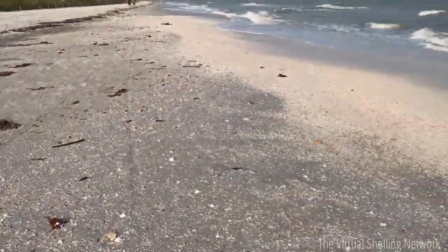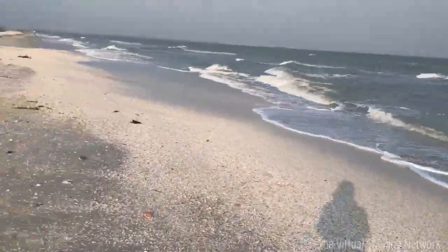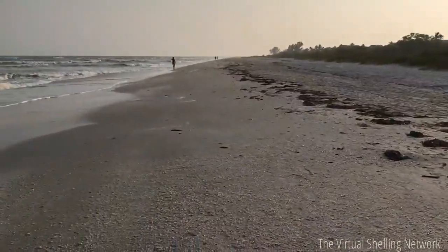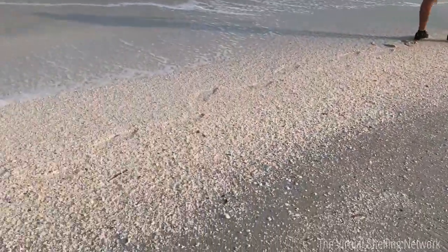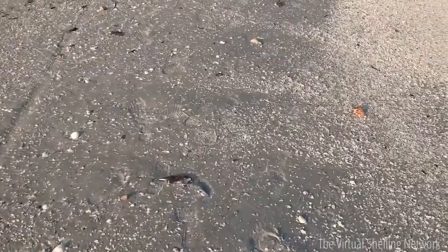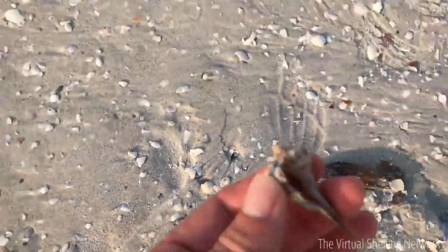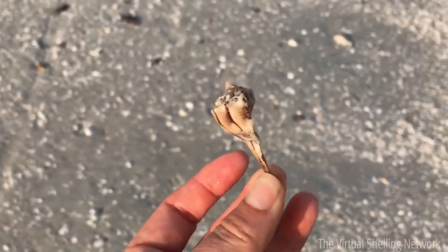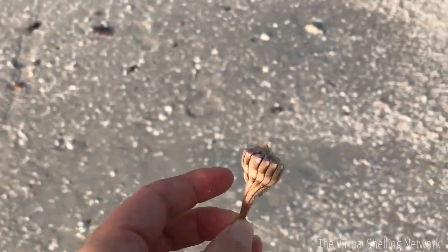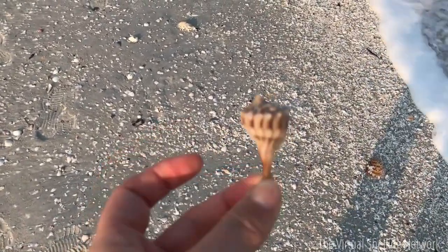Okay, we're getting closer, and we are starting to see more shells. So if you guys can see over here, there wasn't a whole lot on the beach, and then all of a sudden here there's a ton of shells, and this is where we start to see a lot going on. There's a little whelk, cute little whelk. There, got some barnacles on it, but those will come off with a little dental pick, or sometimes they're nice to leave on.